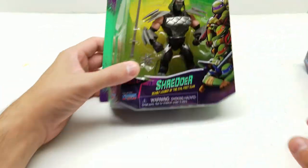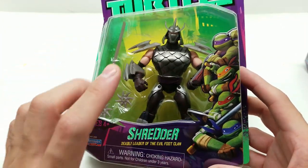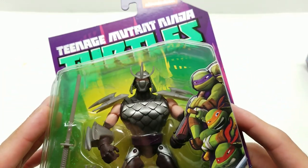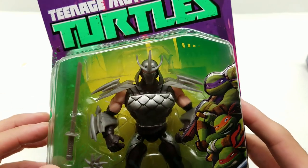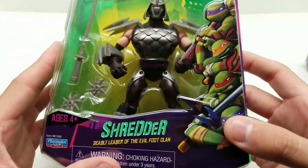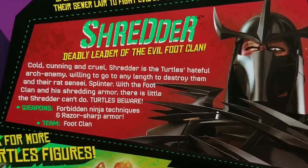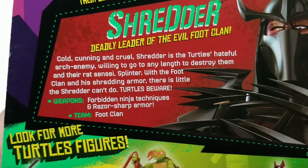All right, and the very last figure in this set, this is Shredder, deadly leader of the evil Foot Clan. You cannot remove his mask. That was a later one that you could remove his mask. So, look how awesome that is. And here it says, Shredder, deadly leader of the evil Foot Clan.